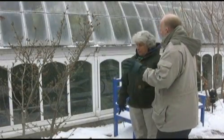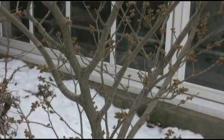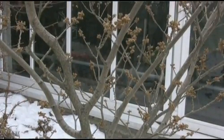Well, here's a good example. Let's talk a little bit about pruning on something like this that's going to bloom in February. When do you prune something like this? Well, you would prune it right after it blooms, because it would be putting buds on right away. Is that right? Yes. Okay.